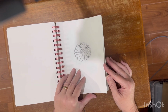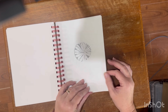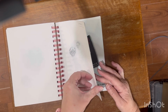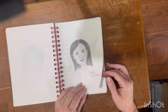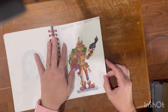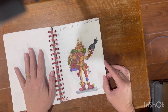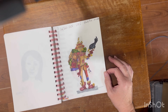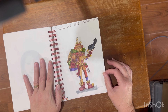This was a, what's it called? A sunflower I wanted to try. Just me practicing. I don't know if I did that or if it was just practice. But this starts Inktober 2024, I should say, because I've done Inktober almost every year. I think I missed it last year, but so this was my first one.